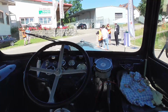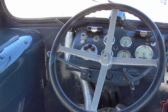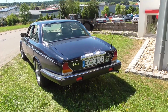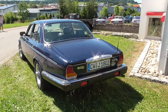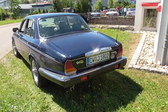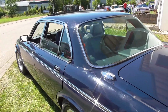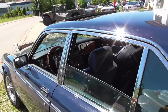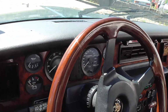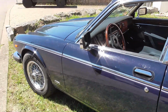So, take a look into the inside. So, this is not a Jaguar. This is a Daimler. Daimler Double Six. Beautiful. And look at these wheels.